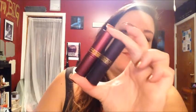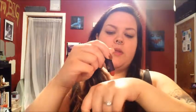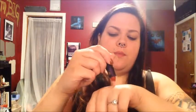Anyway, my next two items I just got recently as well from Ulta. It was a 2-pack of Lipstick Queen. I've never used Lipstick Queen before. I've seen their stuff all the time, but this was kind of a duo, and it came with two colors. This one is either Rouge Center or Rogue Center, because I feel like they're spelled the same. It's a super pretty deep red, and I wore this last night.